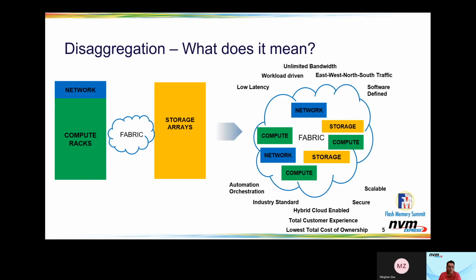The one thing the cloud has taught us in this hybrid cloud is that customers want that agility, that ease of use, and the simplicity, and they want to be able to manage their infrastructure from a single pane of glass and in a very easy manner.